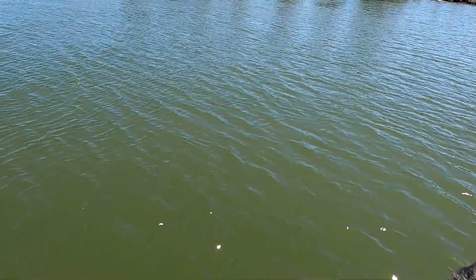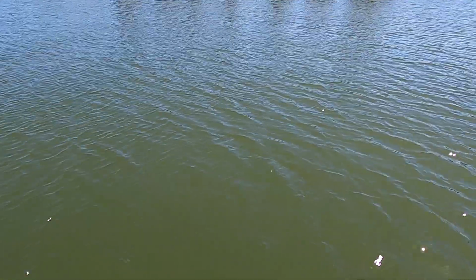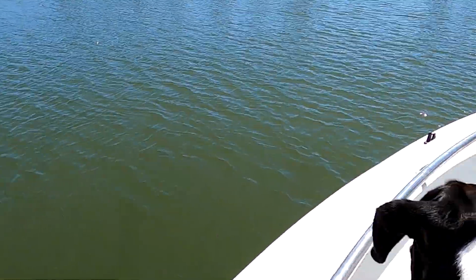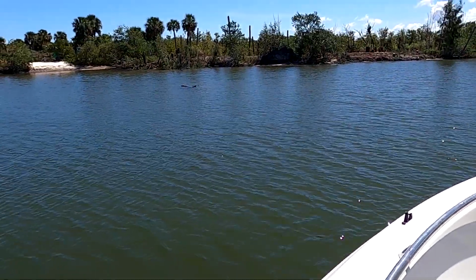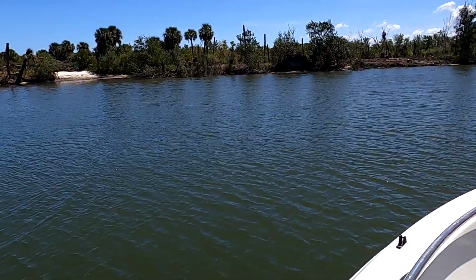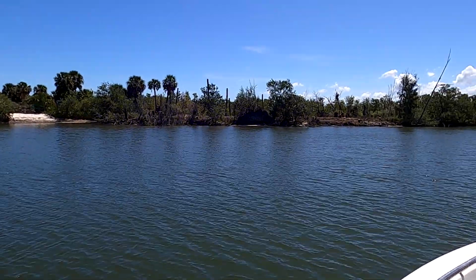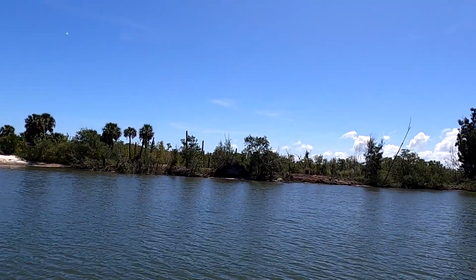Do you see that, bud? He's just literally like sleeping or something. He's not hardly moving, just coming up for air. He hears all the people over there. How cool is that? Cool for me, anyhow. I missed the dolphins all these months we haven't been on the boat.